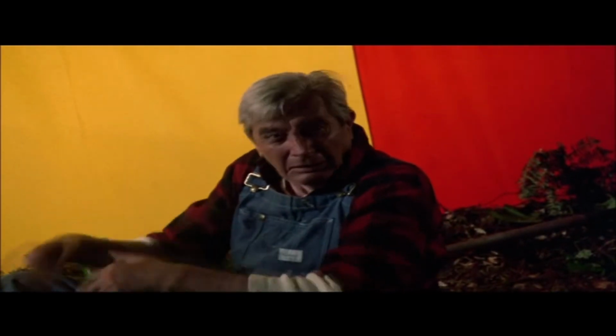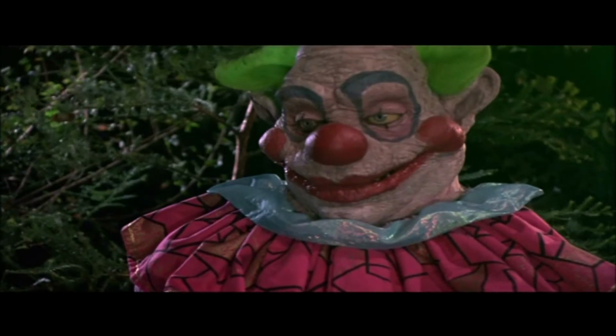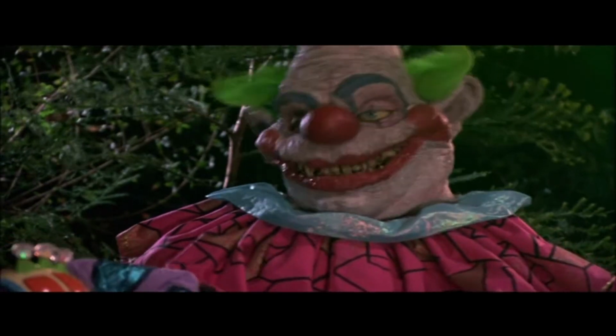And then comes face to face with the clowns. At this point I must say the killer clown costumes are excellent. To be honest, I would imagine that most money spent on special effects was blown on the clowns, and they look great. A very distinctive and memorable design.